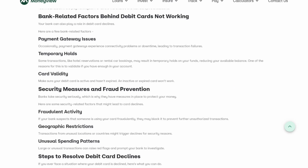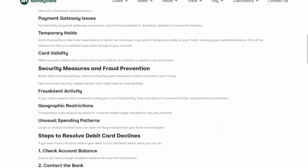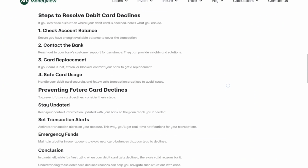Temporary holds. Some transactions, like hotel reservations or rental car bookings, may result in temporary holds on your funds, reducing your available balance. And card validity. Steps to resolve a debit card decline.